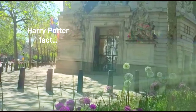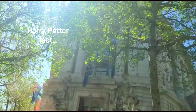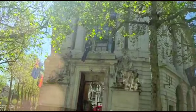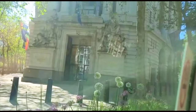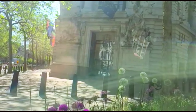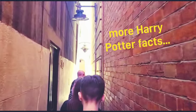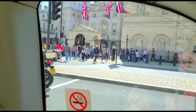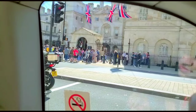Here's where you can see our taxi. So cool fact, this was used in Harry Potter for Gringotts Bank, the front door. A lot of CGI was used, but pretty cool to know. Another Harry Potter fact, this alley was used as inspiration for Diagon Alley. So this is Banqueting House where King Charles I was beheaded.